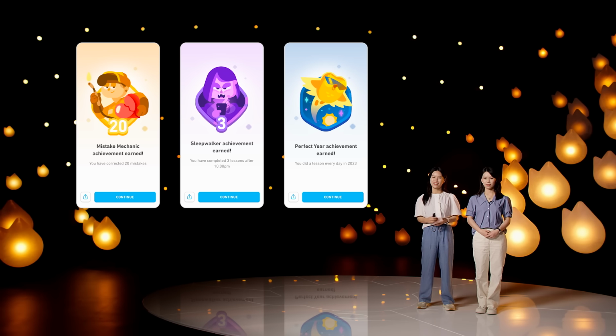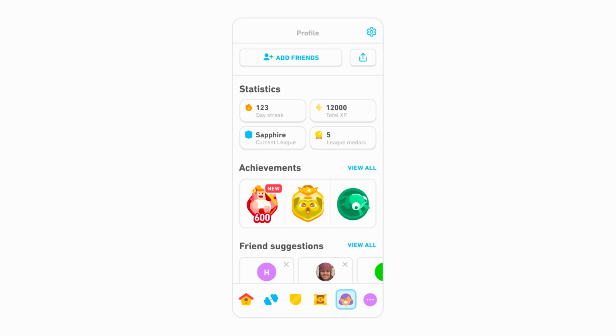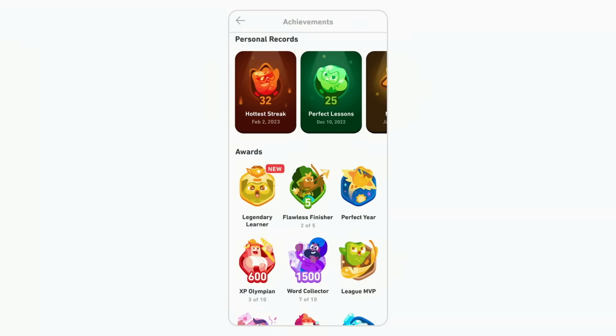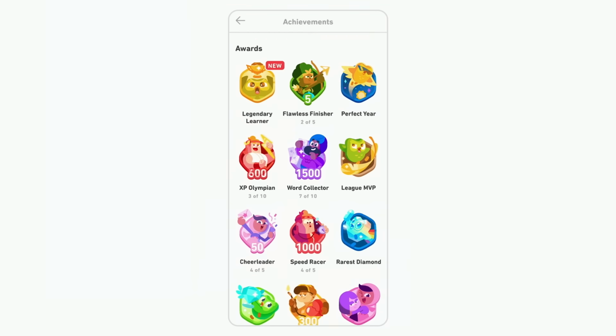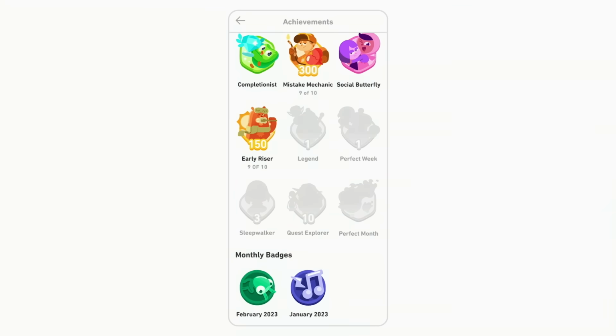Now you might be wondering, where can I find my badge collections? Just head over to the Profile tab. You can catch a preview of the achievements you've earned recently. Tapping on the View All button will bring you to a full page showcasing all the badges, including the ones you've earned and the ones you're working towards.